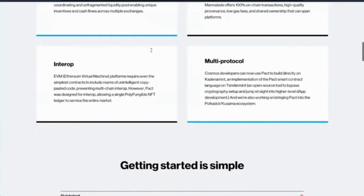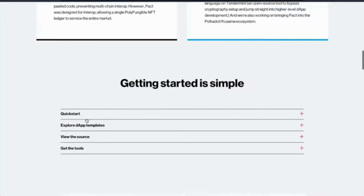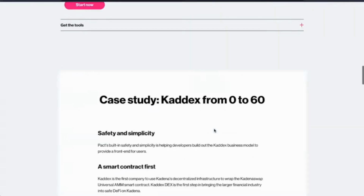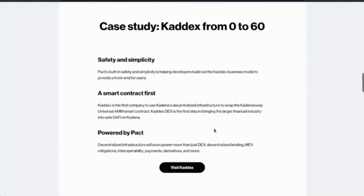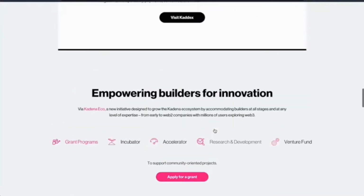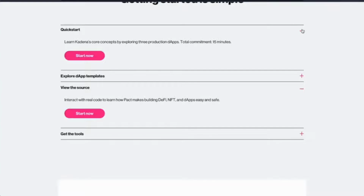Unlike a situation where you have to code something and then get it audited and see where you made a mistake and then go find that bug, PACT is auditing your code as you're writing it. So a developer who wants to build something will feel much more secure building using PACT. And that's a big, big benefit.